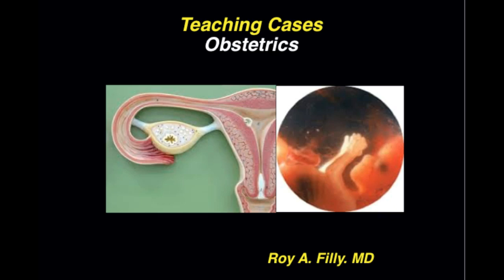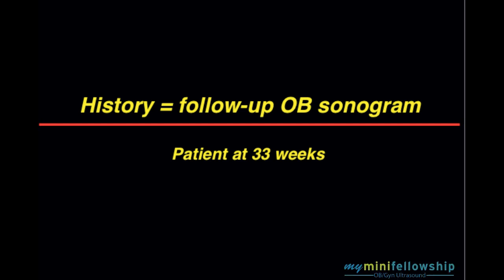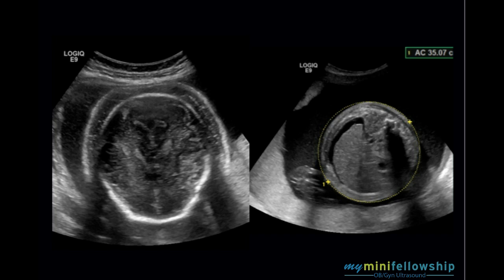Today, we will get into the world of the abnormal fetus. This patient was scheduled for a routine follow-up sonogram, but a striking abnormality was noted. In these two images, we see severe scalp edema on the left and ascites and probable polyhydramnios on the right. Note that the torso does not fill the amniotic cavity from front to back.